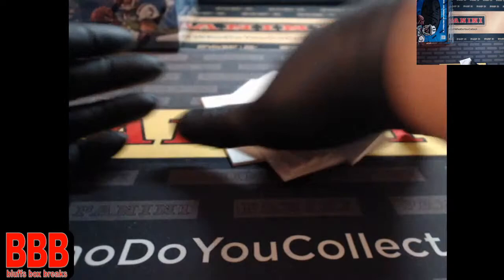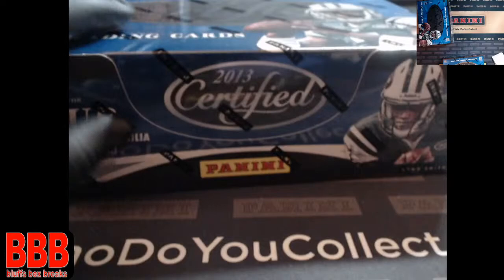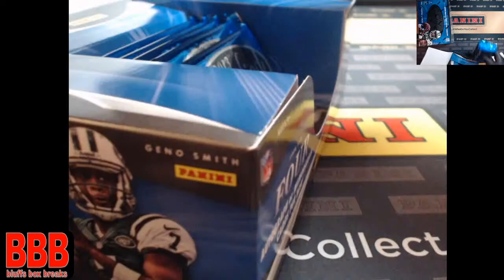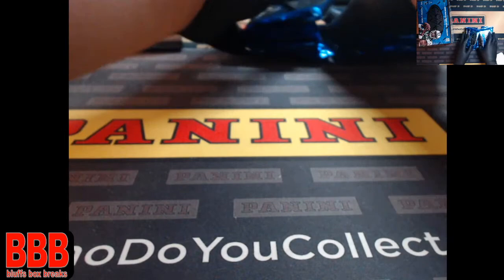All right, box number two. He wasn't a Patriot for very long. I'm actually shocked they have a card of him as a Patriot. It was like a one and done with the Broncos.